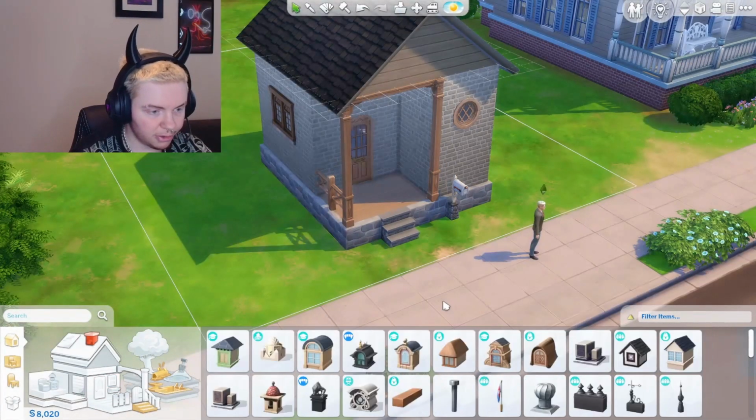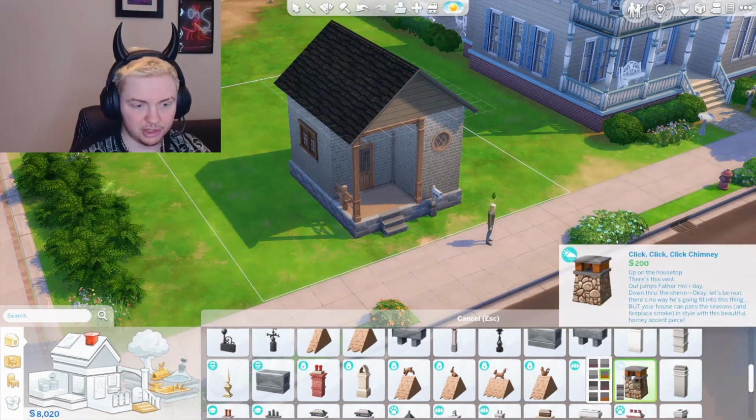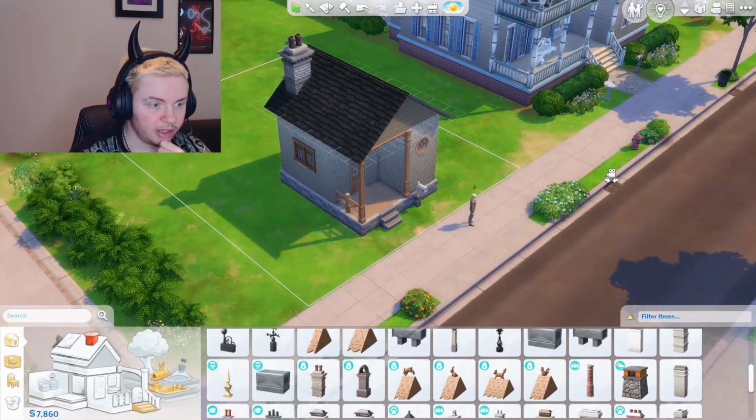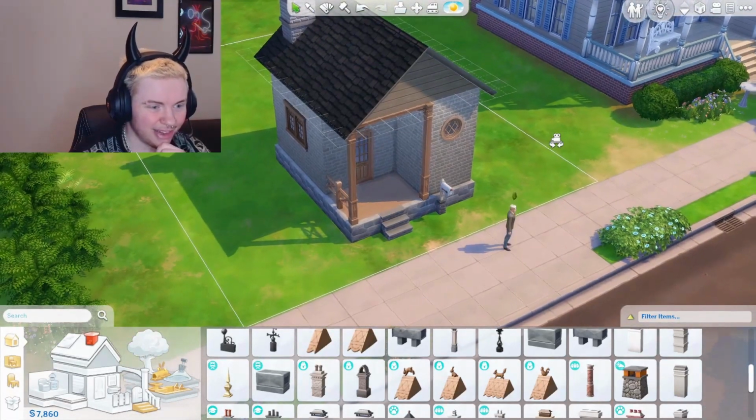I know that there's stuff that you can put on top, but you definitely need to pay for those. So I was thinking a cute little chimney, but how much is that? 200. There you go. Could just pop a little one in like that, because that matches pretty well. This is a really weird looking house. Again, I like how it's coming out so far though. It's kind of quirky.